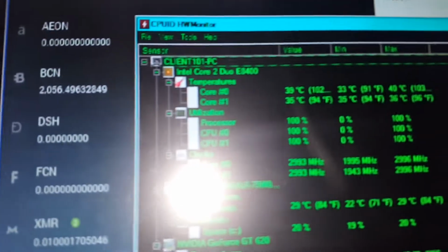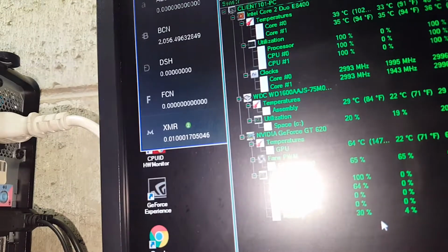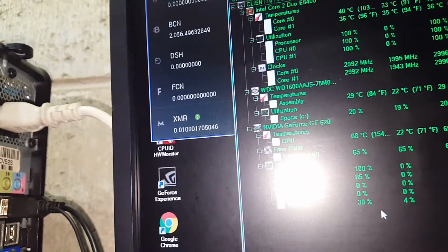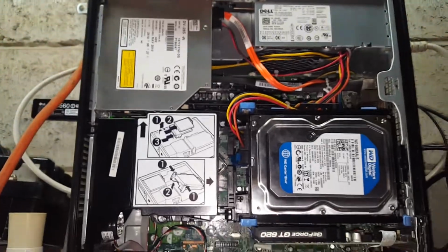So we've got it mining. We've got 40 degrees up the top. The screen's very reflective. 63, 64 down here at the GPU, and 39 to 40 up the top for the CPU. I'll just put the case cover on there and see if it makes a difference.